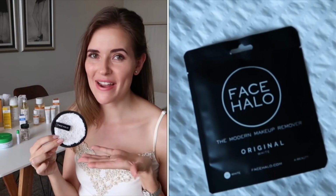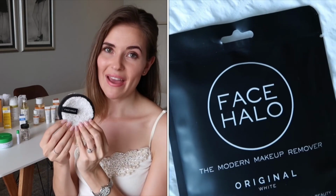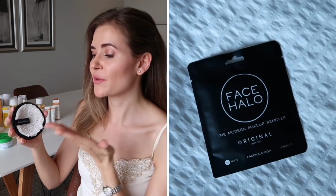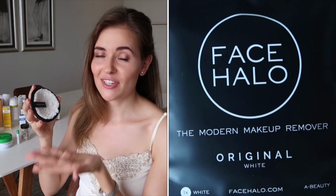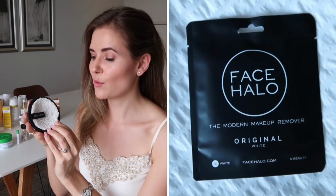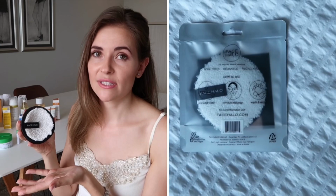Next up is Face Halo. So for those of you who don't know about this brand, it is a makeup removing wipe, and they sell it just as is, and they say that you can remove your makeup by only using this as well as water. So you don't need any additional makeup remover. And I must say, I was very impressed by this, and I thought, what a fantastic and sustainable way to remove your makeup every single evening.